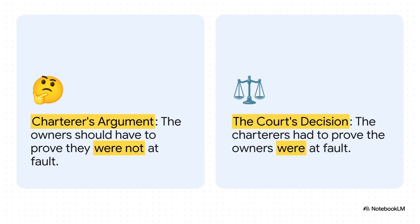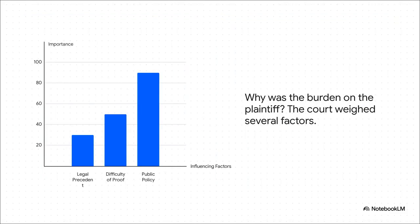They ruled that since the charterers were the ones bringing the lawsuit, it was on them to prove the owners were at fault. And since they couldn't, their case just evaporated. So why did the court decide it that way? They looked at a few things. They considered past cases, and they definitely thought about how hard it is to prove a negative.